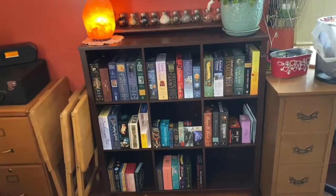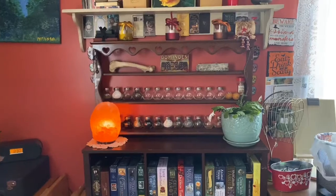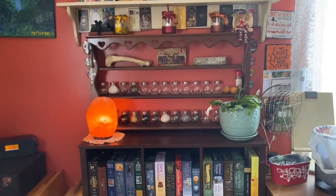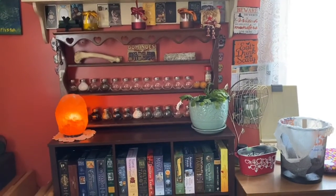So always look on the side of the road, guys, for some pretty cool things that you can find. I've also found that shelf on the side of the road. That was a while ago, though. So, I love finding stuff on the side of the road.